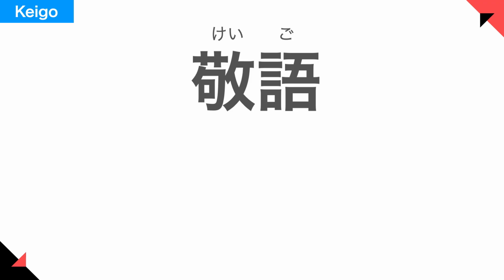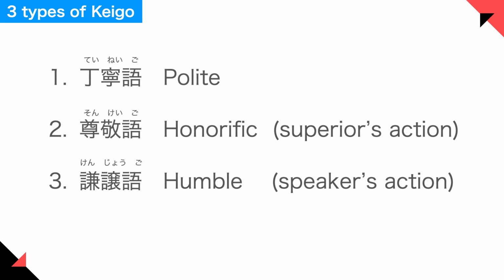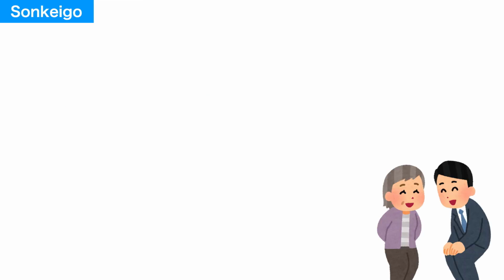Alright, so Sonkeigo is part of Keigo, which is a speech that shows respect. And it is often used when you are talking to people older than you, or talking to someone you don't know, or often used in business. So there are three types of Keigo. Teinego, which is just being polite in general. Number two, Sonkeigo, honorific, and this is about superior's action. And then Kenjogo, being humble, and this is about speaker's action. And today we are going to talk about Sonkeigo.